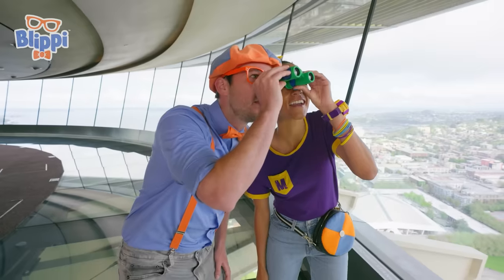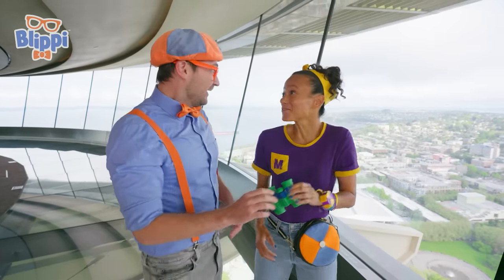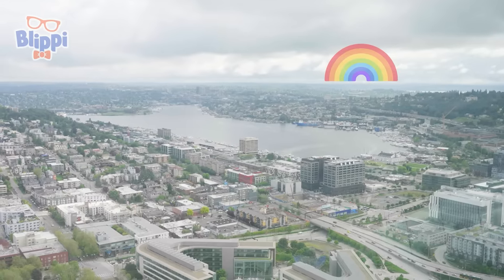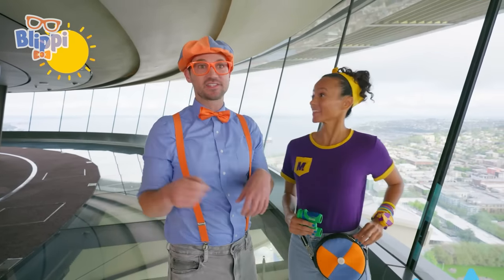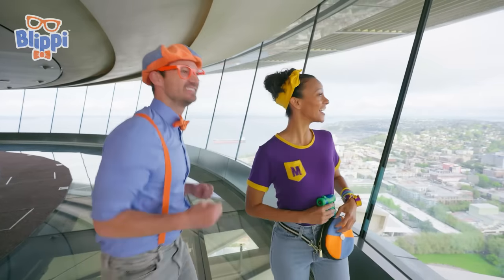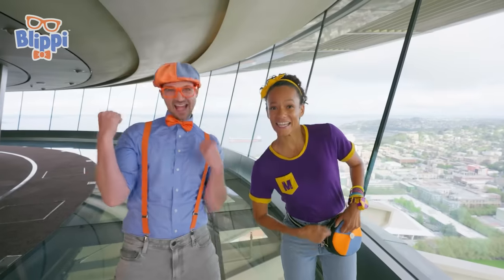Yeah! Oh, look up here! Whoa! Oh, a rainbow! It's so colorful! Oh, I love rainbows! Do you know how rainbows are made? Oh, tell us! Well, light shines through a bunch of water molecules, and then it creates a rainbow! Yeah, and they're so pretty! Wow, this has been so much fun up here! What a cool way to see the city! Yeah, let's go!